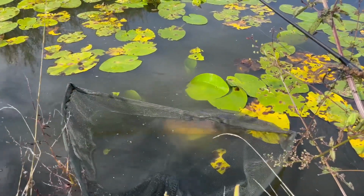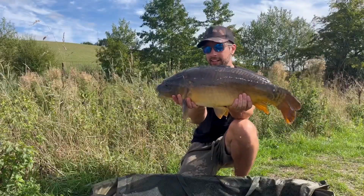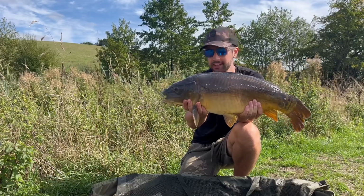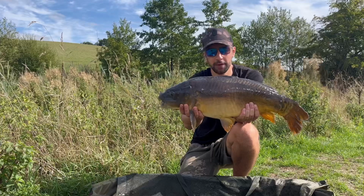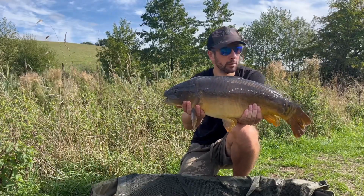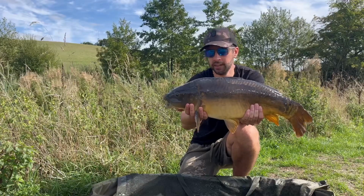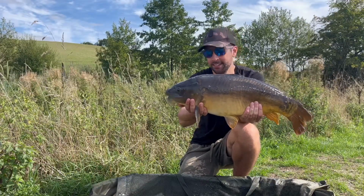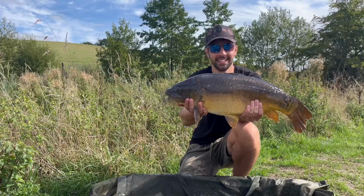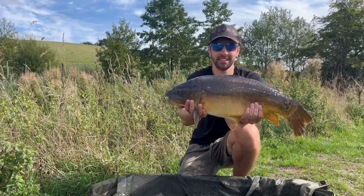Just go and get the slings to carry him around. There he is. Fish number 4, the one stalked from the lilies. 12-pound mirror. It's a lovely colour. I'll probably ruin that spot for a bit now, but yeah. Wish I could say I worked hard for it, but I didn't. It was really easy. Happy days.